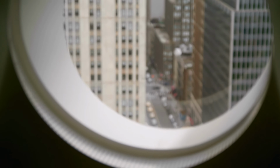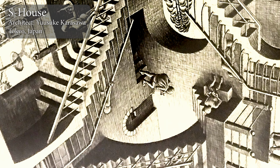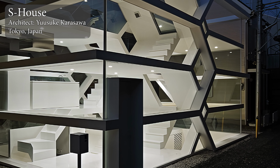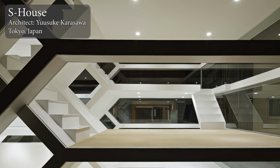If you've ever stared at the Penrose Steps illusion and scratched your head, The S-House in Saitama, Japan might elicit some of the same feelings. Like a 4-story glass car park, the S-House features 4 levels split down the middle and segmented with confusing staircases.